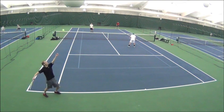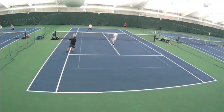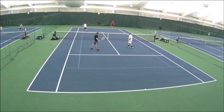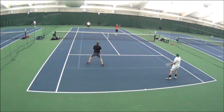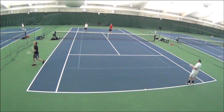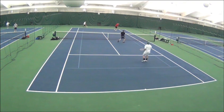And that would have been a great... There was a lob opportunity in there for me, and I didn't take it. So great serve. He does a good job keeping that ball low, but I am behind the baseline, and I should have tried to throw it up because I was not nearly set enough to do anything with that drive. Good playing by them. Great cross.